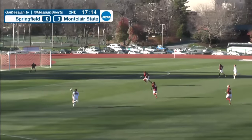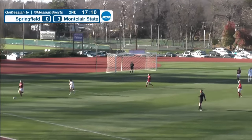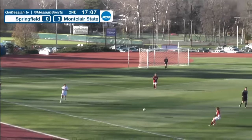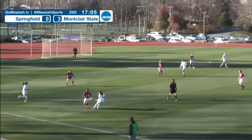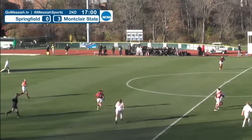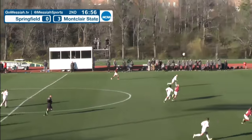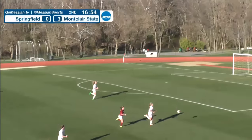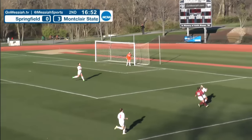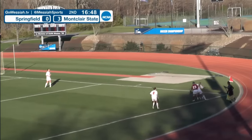And now, ball played over top. Coming onto it, Bernardini, but she's beat to it. Montclair looking to tack on some more. They're ahead 3-0 now. Off the header goal by Landeca late in this one. And wouldn't be going out on a limb much to say that that would probably seal the deal for Montclair.